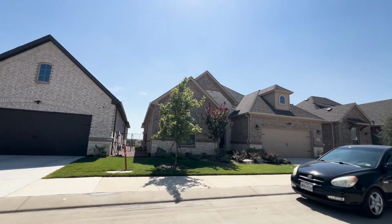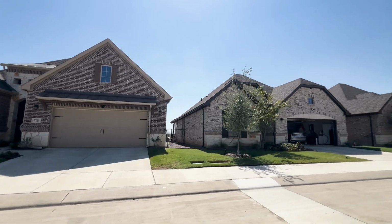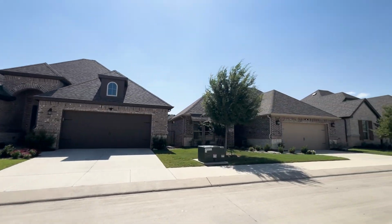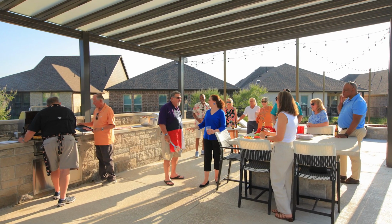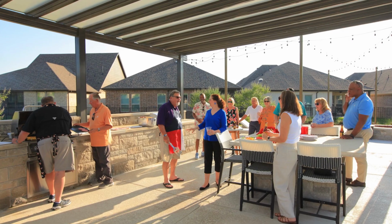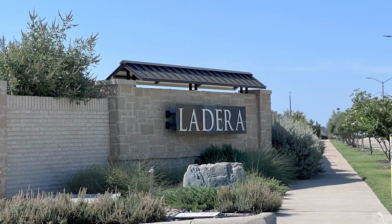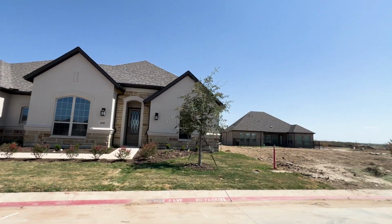Oh, and another great thing about living in Timberbrook is if your parents are thinking about living near you but not with you, then Ladera Living is opening up a community inside of Timberbrook. Ladera Living is a 55-plus active community, and it will be right there in the same neighborhood. So here's the beauty of it. Your parents will live near you. And if you play your cards right, they may do unlimited babysitting for you. They're planning to break ground for Ladera Living in Timberbrook sometime in 2025.